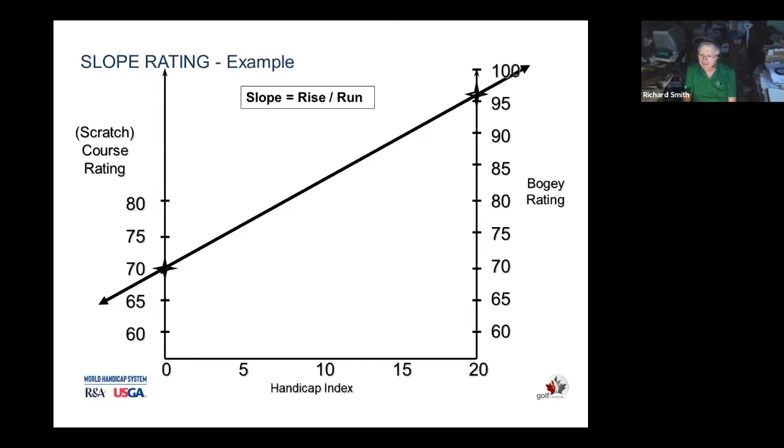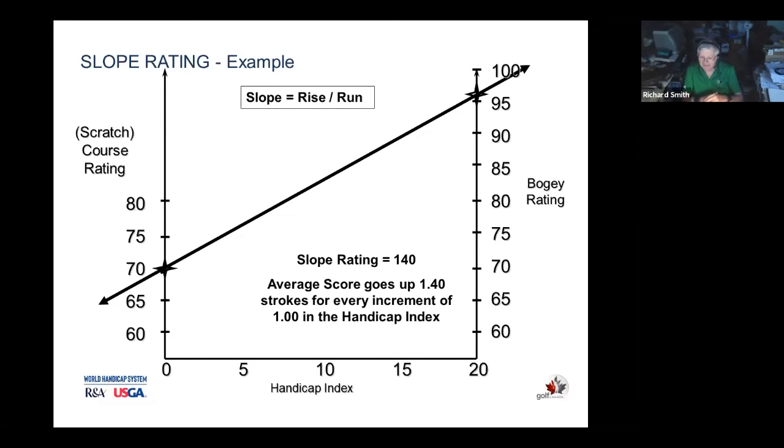Okay, so here looks like the course rating for scratch is 70, and it looks like the bogey rating here is maybe about 96. So the slope here is 140. Now, there's mathematics involved in the units that they use, but here's what it amounts to: the player's average score goes up 1.40 strokes for every increment of 1.00 in the handicap index. Let's go back for that for a minute. So a 10 handicap here, we'd go up here, and that would be what we would expect a golfer with a 10 handicap index to shoot on average.